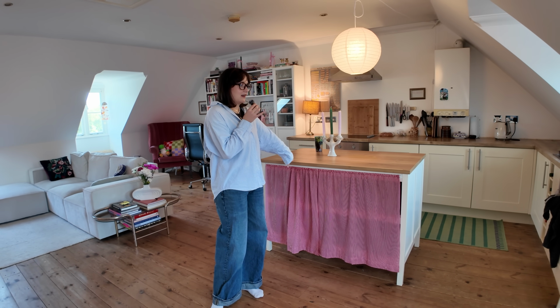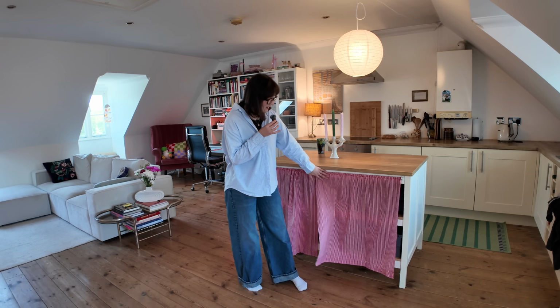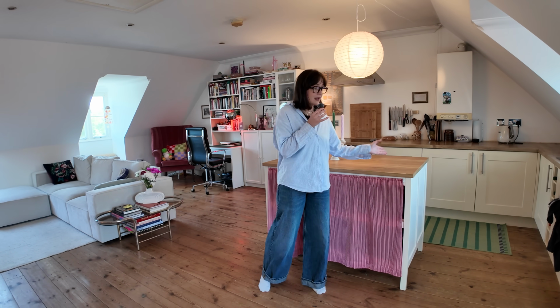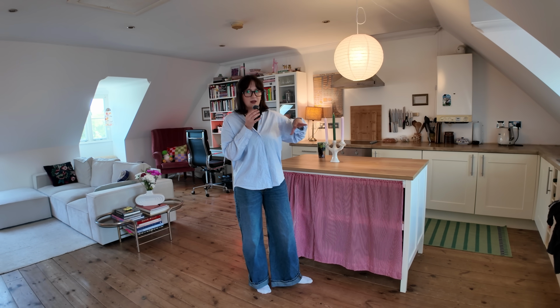So we got this kitchen island and we love it so much. It's great for storage. Obviously, we can keep loads of stuff in here. And then on the other side, we have some bar stools. So we actually eat dinner here, which is super handy. And it just makes the kitchen feel like its own room, despite the whole room being so open.